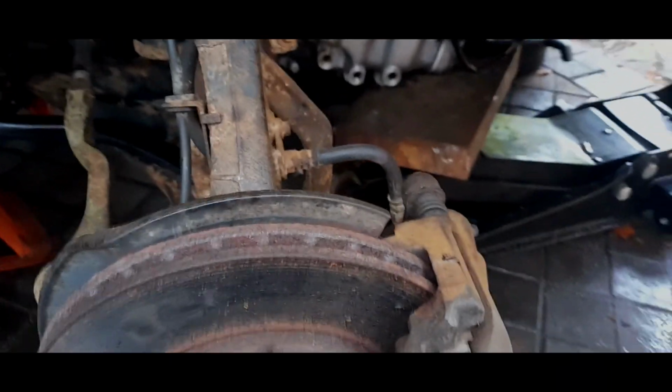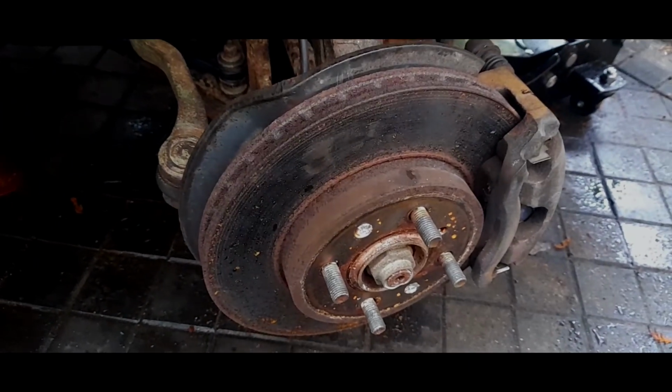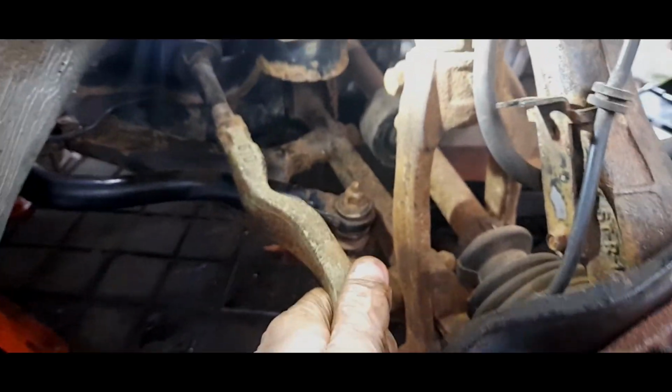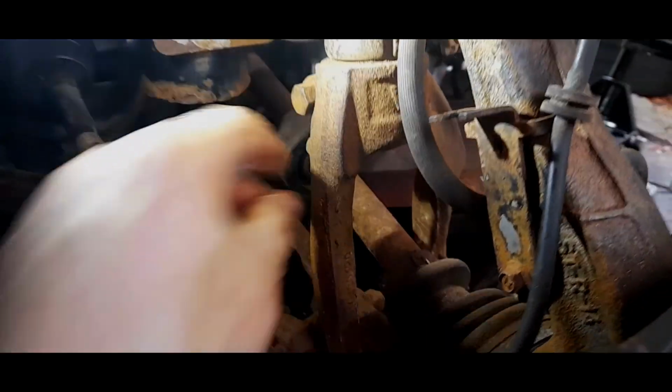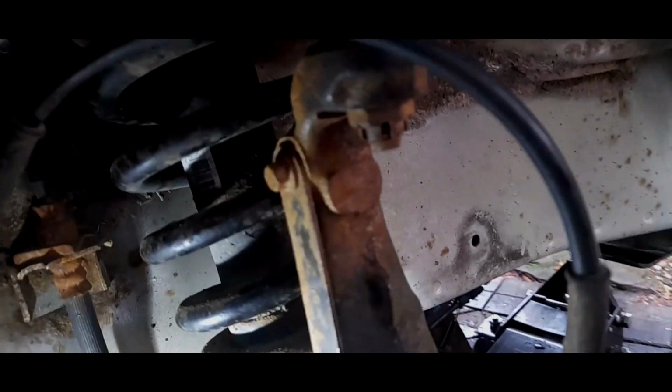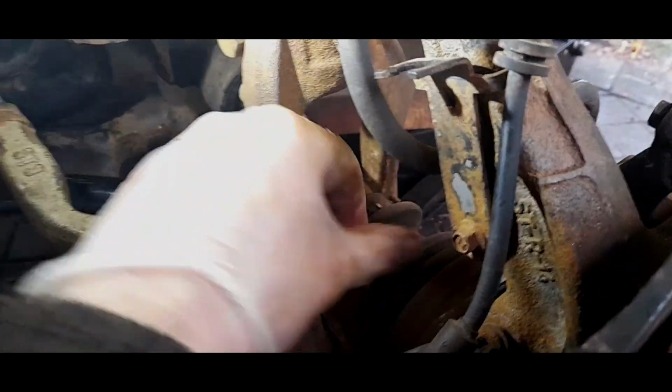So anyway, I'll continue to wire brush this down, and then we'll go to the other side. Right, I've just had a really good go in half an hour with the wire brush, and look how well it's cleaned up. I mean, most of the ball joints are really good, apart from that one that's starting to crack, and obviously the CV boot.